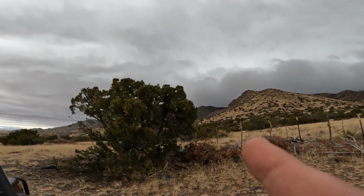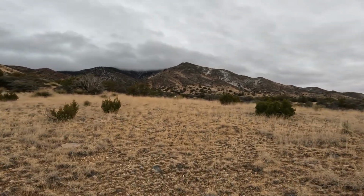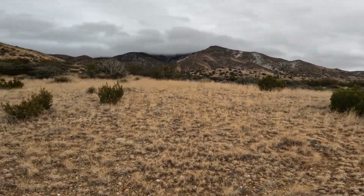There's that trail right there. I almost got a cactus right to the knee. I already got a cactus to the hand. That was pretty cool. Look how cool this canyon looks. Did not bring the right hiking apparel. Didn't know we were gonna hike. Got like 20 pounds.